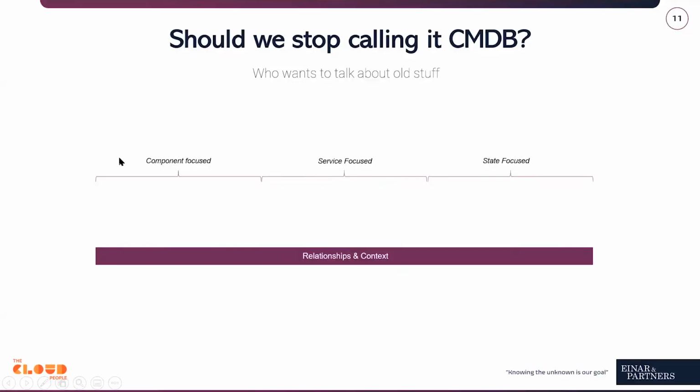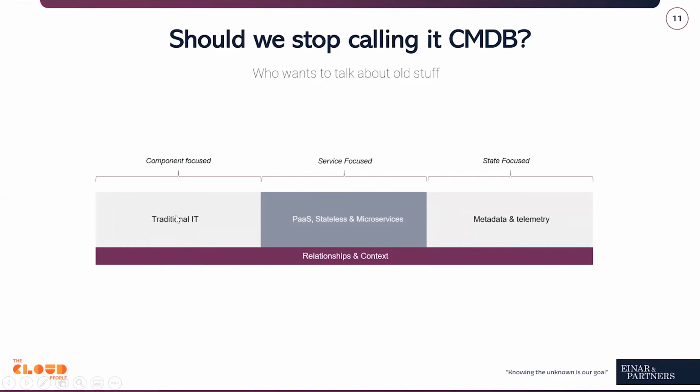So in front of you here, you have three areas. And in my opinion, a modern CMDB should support all of these areas. So first of all, it should be component focused. So be able to capture the traditional IT, because whether we like it or not, we still have data centers, we still have network equipment, virtual machines. We cannot just ignore those parts, especially not if you're a big enterprise. Traditional IT will continue to be a part of our reality for many more decades. I'm sure of that. Yet, not everything is traditional IT.